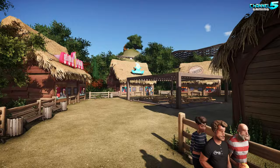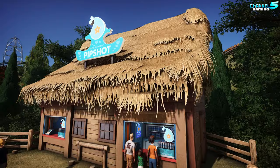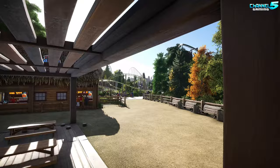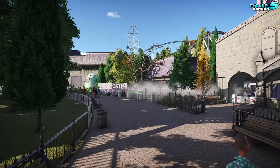And here we have a little eatery area. This is cozy. Thatched buildings. You know something about these thatched roofs, the way you've constructed them, they stand out very different than the ones we've seen in the past. Yeah, I like it. This is super adorable. What a cute park. But it also takes itself seriously. There's a lot of innovation and creativity put into it.